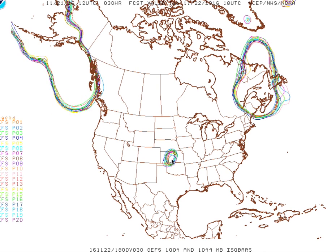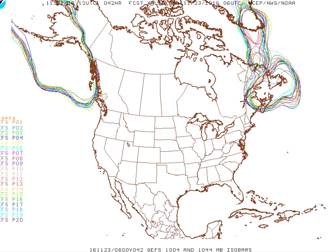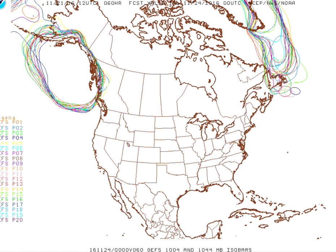This is, I believe, Tuesday. There's some good confidence that there's going to be a low pressure system in Kansas. It dies out. It's been showing that. You know, when the lines disappear, it's probably not going to be that strong. It's going to be higher than 1,004 millibars. So we'll fast forward it.